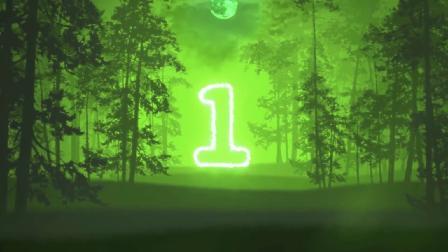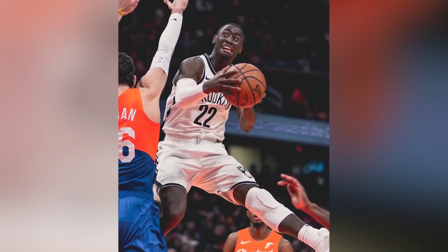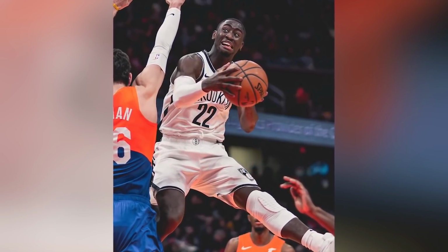In the number 1 spot today, we have Caris LeVert. Caris LeVert is an NBA player with the Indiana Pacers. He was first drafted in 2016 by the Pacers, but was then traded to the Brooklyn Nets, where he played until he was traded back to the Pacers this year. When you're traded to a new team, there is a mandatory health screening that you have to go through. Caris was doing this screening and received an MRI when doctors discovered a mass on his left kidney.